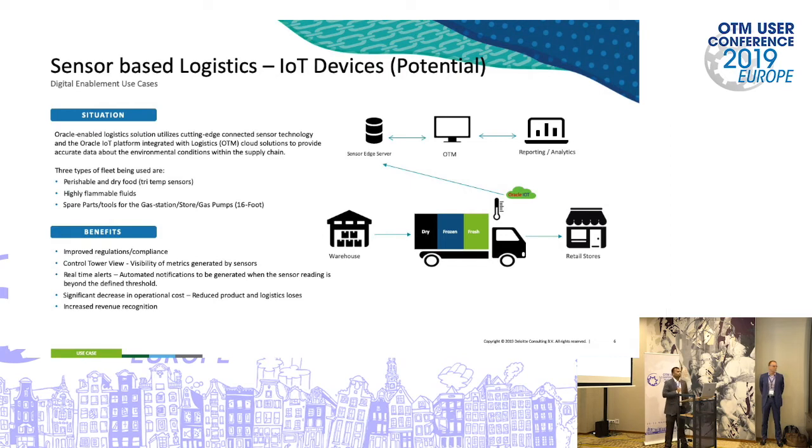Any questions so far? Another question. Yeah, sure. On the picture you say sensor, edge server, and also reporting analytics. Are these part of OTM in their roadmap? It's something that you're continuing.